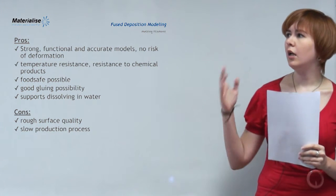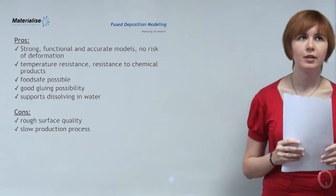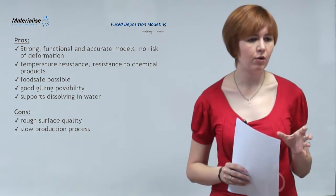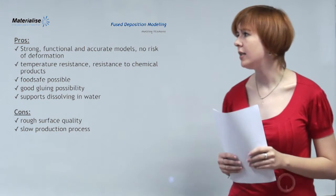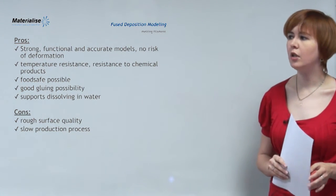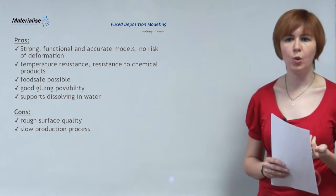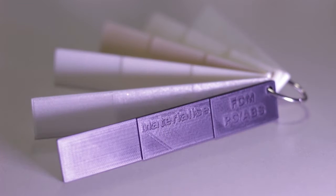So FDM material could be food safe. Polyamide, a little bit, if all the conditions are being held in place and so on. Also, the FDM material is good for gluing, but the surface, as you may know, is quite rough. And here I have a number of industrial FDM materials. You can pass them around, and I will tell a little bit more about them. But first, I guess we will see another video.